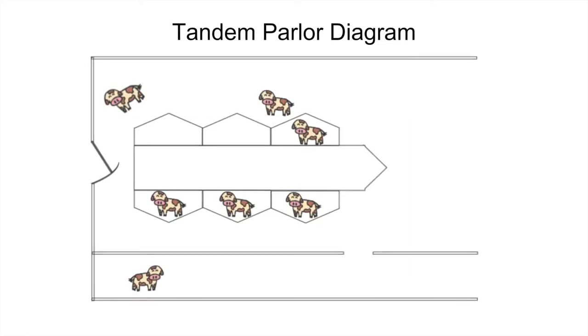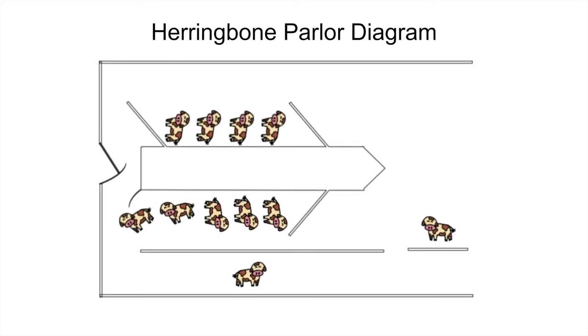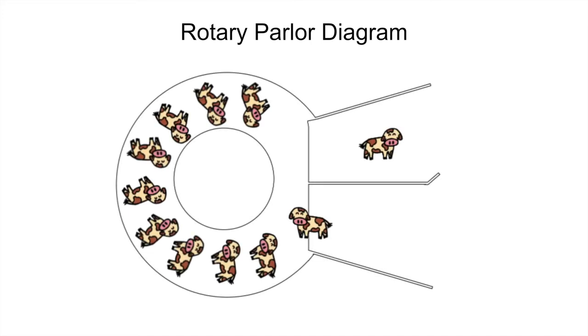The tandem parlor has cows positioned nose to tail in separate stalls. Cows can leave separately, so no one has to wait for a slow milker. The herringbone parlor is common for smaller herds, in which the cattle stand at an angle of 45 degrees with a different access point and different equipment. In the rotary parlor, cows are in stalls on a circular, rotating platform for the convenience of workers and can leave after 1 to 2 laps around the circle for the cow's convenience.